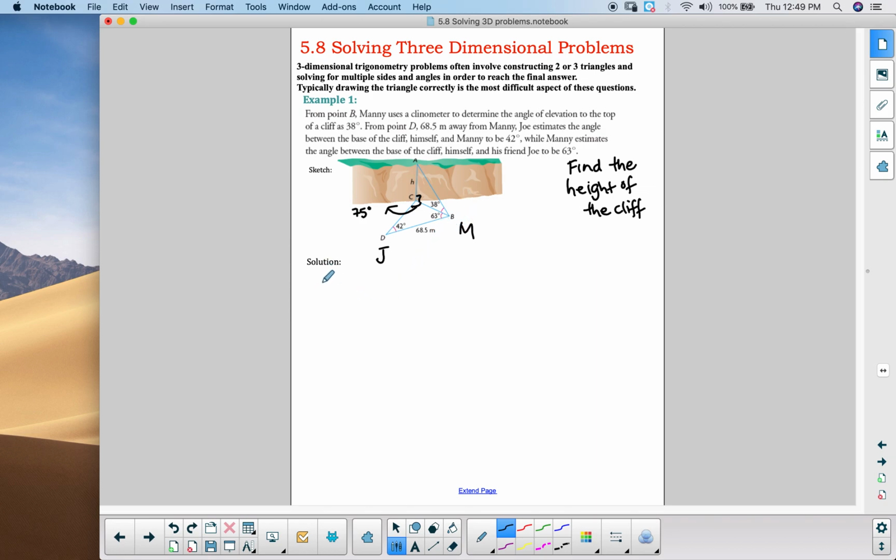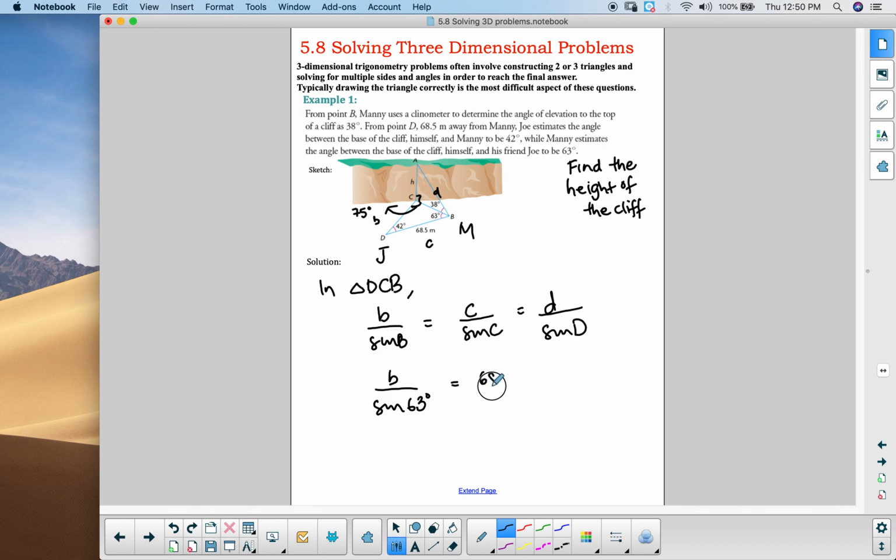So in triangle DCB, which is this triangle on the ground here, we can do B over sine B equals C over sine C equals D over sine D. So that's B over sine of 63. That's B right here, which is the side opposite angle B. This is D, that's opposite angle D, and C is opposite angle C. So that's equal to C, which is 68.5 divided by sine of angle C, which we know is 75 degrees, equals D, which is not known, divided by sine of angle D, which is 42 degrees.